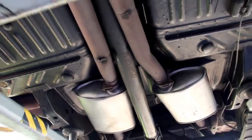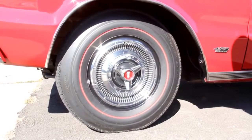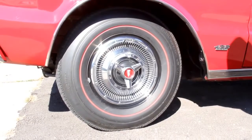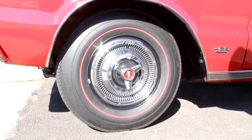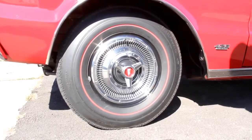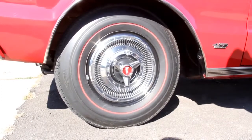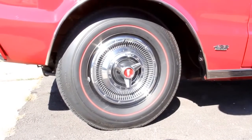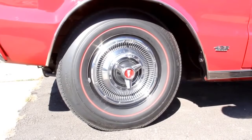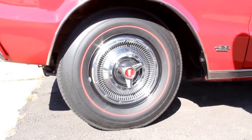All right, let's take a look at the wheels and tires on this thing. All right, we're looking at the wheels and tires on this Satellite. Good looking hubcaps there. And the red line tires. These are B.F. Goodrich Silvertowns. Sure, they came from Coker. They're F70 14s. Real good looking tire on this car.